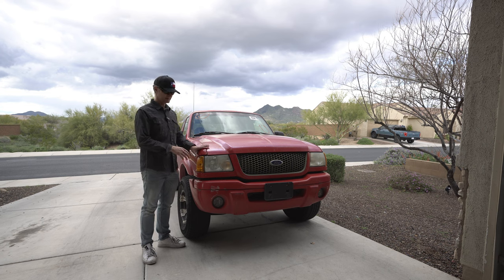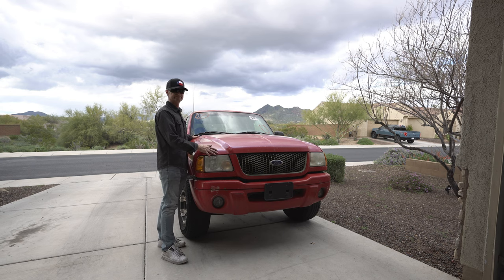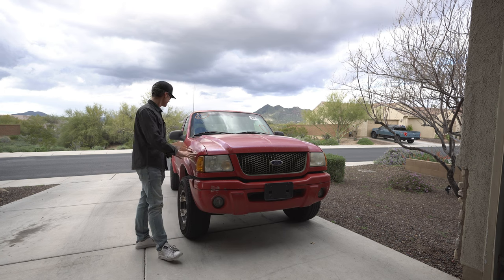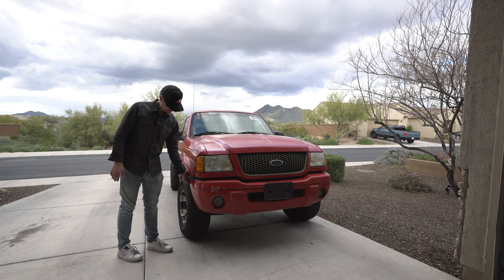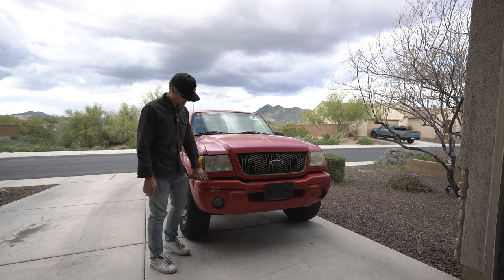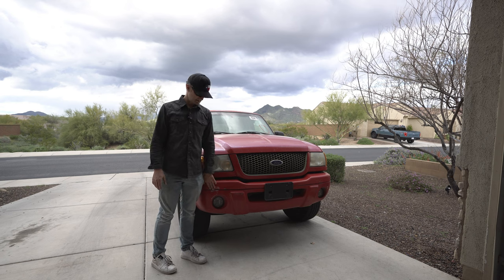Do you know how much the vehicles cost that could carry big things? Yeah. Cost of a house. It's ridiculous. I don't have that kind of money. So I got this. And it's got a few battle scars on it, but it's what we call character. This is just a character mark.